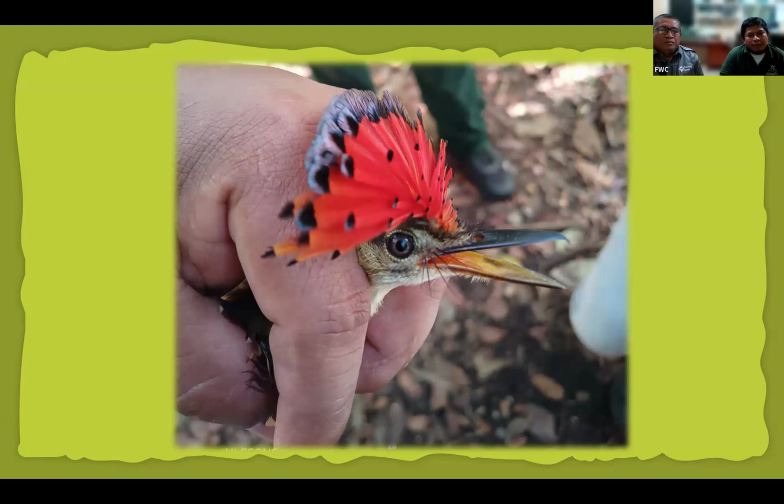Another picture of the royal flycatcher here in the banders group at our station at Runaway Creek. And it's important to have this habitat conserved for them. Runaway Creek has about 250 to 300 species of birds, and there's a total of approximately 600 species for the entire country of Belize. Next slide.